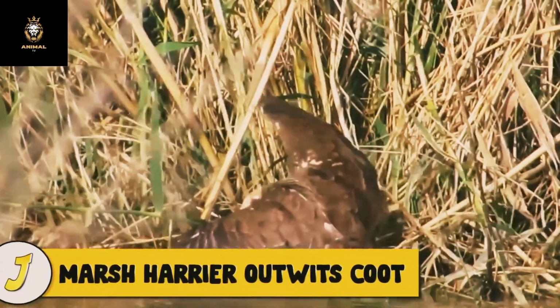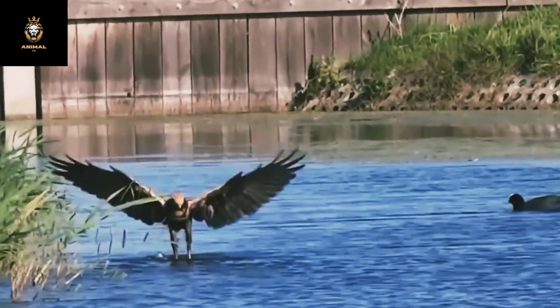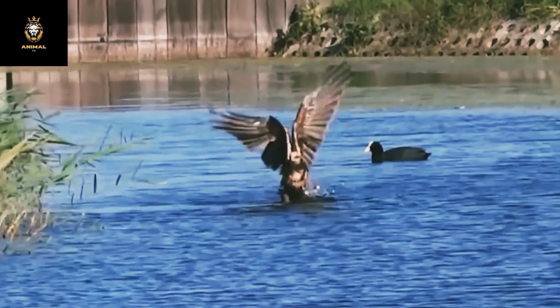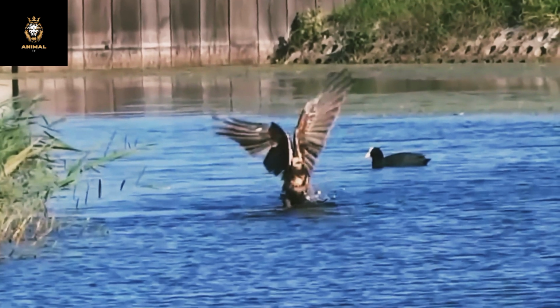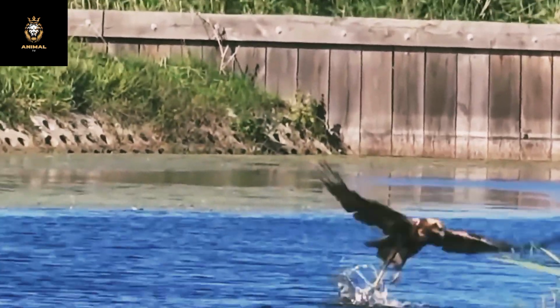Number 14. Marsh Harrier outwits coot. In this video, a hunting marsh harrier exhausts a submerged coot to use as a meal. The marsh harrier is a very lazy and apathetic raptor that does not hunt very often. It prefers easy prey such as young shorebirds and injured or sick birds.